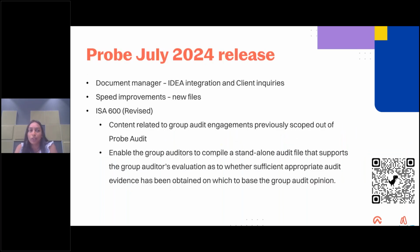So just at a high level, what our Probe July release looked like. We updated our document manager to include the two new apps that we released, that being the IDEA Easy add-ons. We had a new folder for the IDEA integration results files that come in from IDEA. And then we also had a client inquiries folder where all of the documents from the client inquiries app could be integrated and shown in your Caseware Working Papers file.